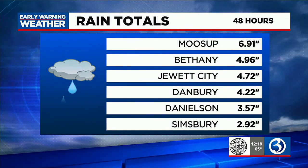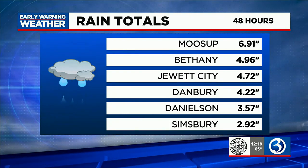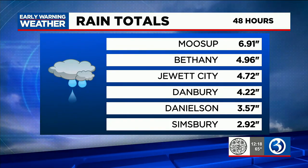Look at this. Moosup, 6.91. Bethany, 4. Almost 5 in Bethany. Jewett City, 4. Mark, the list just continues, and the totals just keep adding up.